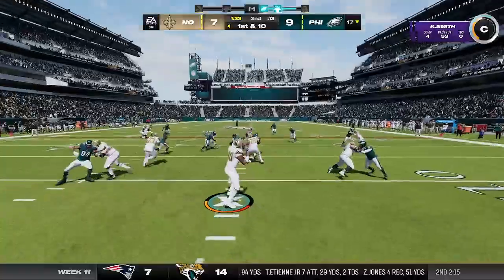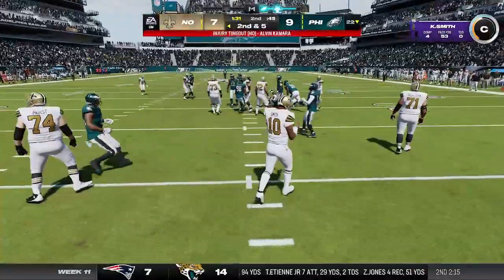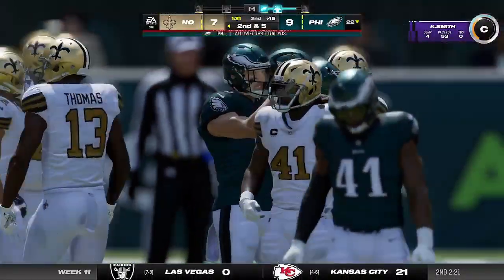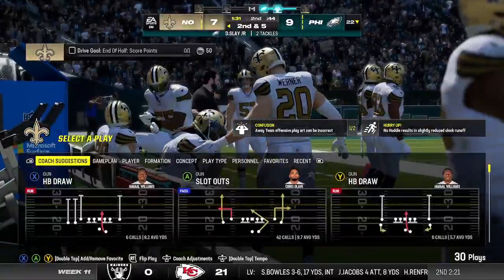Now a first down carry. It's Kamara. But now he appears to be in some pain. Well, the medical staff is going to come out here and take a look, and we will take a short break.